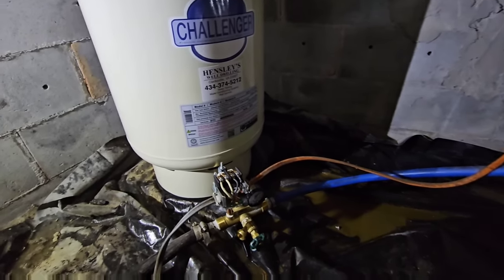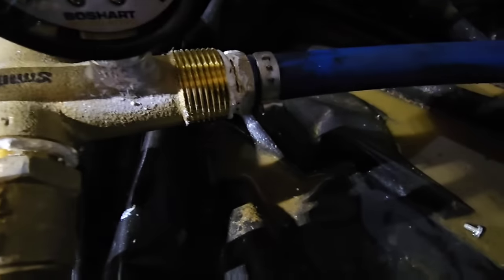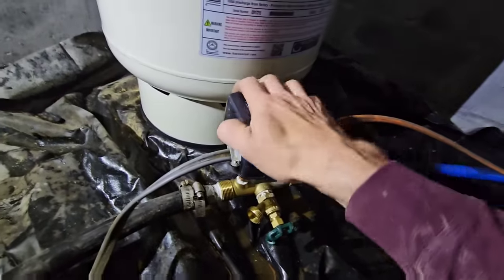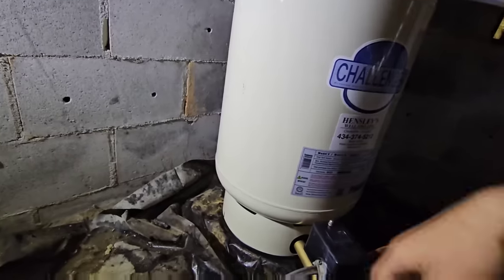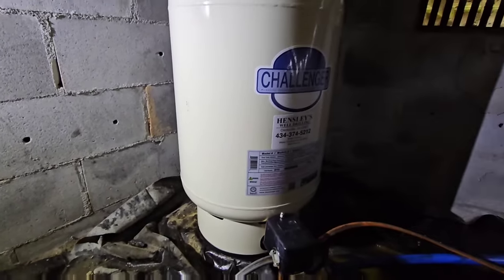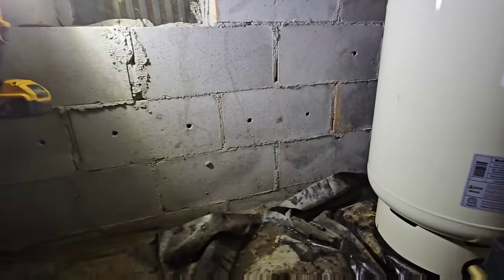In record time, we've got the brand new tank installed. Stainless steel fitting on that side, brass PEX fitting on that side, brand new 4060 switch, good to go. That's what your tank's supposed to sound like. It's supposed to ring like a bell. When they're bad, they sound like a thud. And that's what the other one was like.